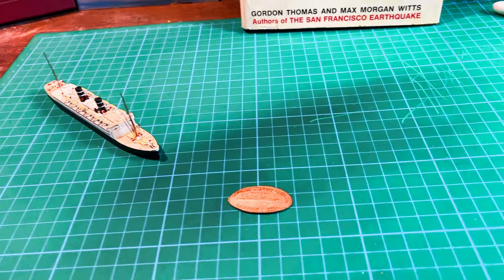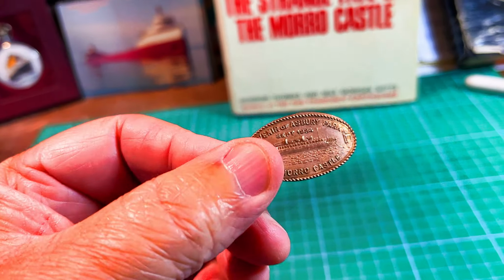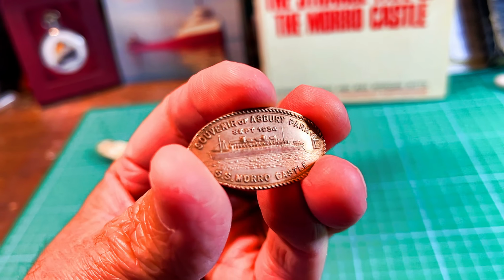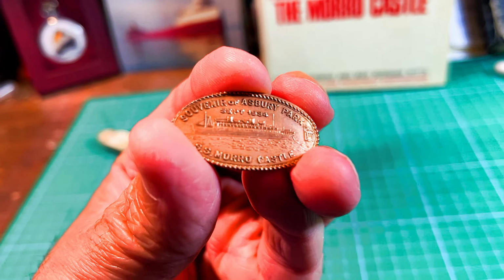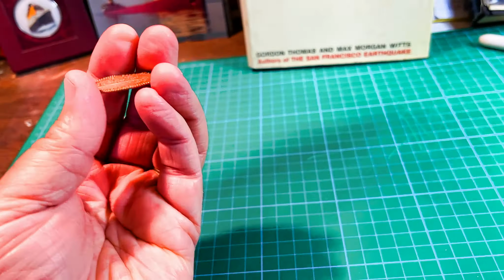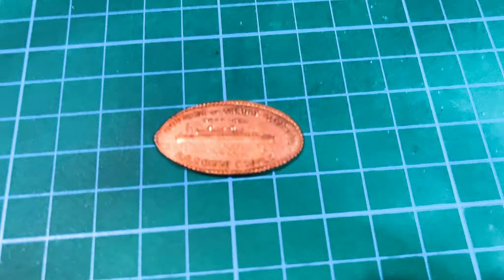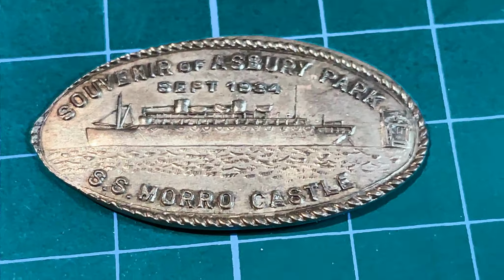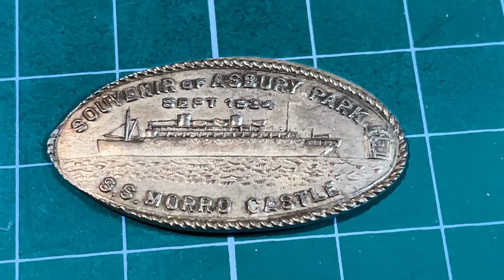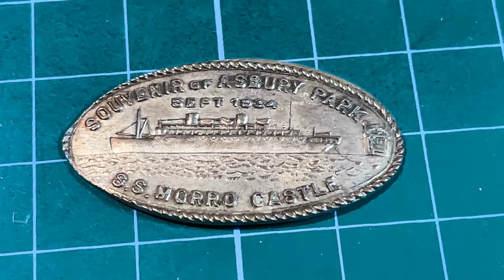Okay, so what I did was I took it out of the packet and I used a little bit of soap and water and cleaned it up. You can see a little bit more of the detail. The Morro Castle. Let me see if I can do it better this way. Yeah, that looks better. So, a souvenir of Asbury Park, September 1934, the SS Morro Castle.